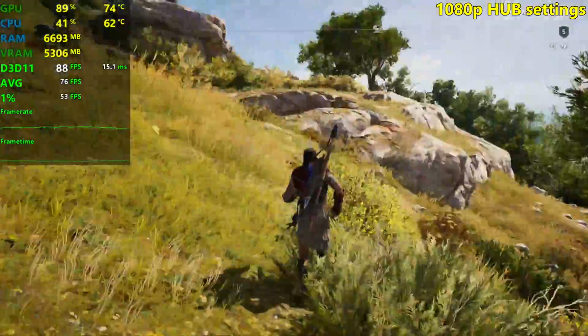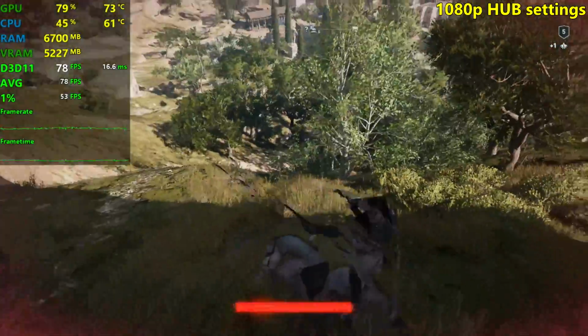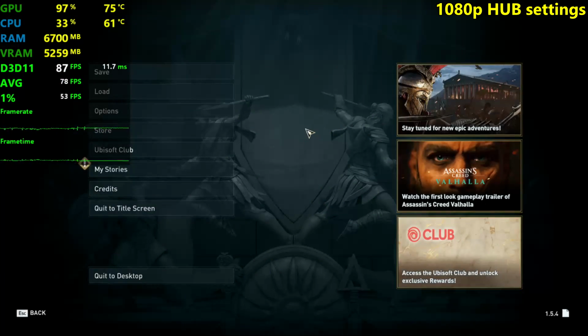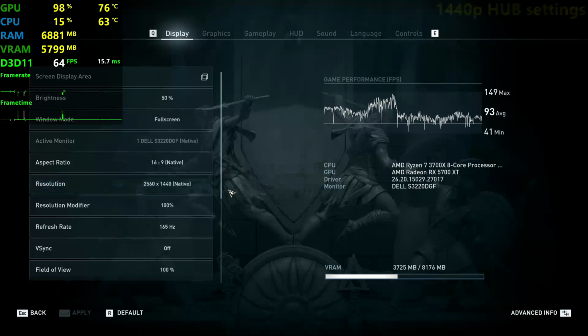Oh, no, don't do that! No, horse, why? Why did you do that? Oh my god. Anyway, 78 FPS average and 53 1% lows. I was pressing S for him to go back, but it just kept going forward. Jesus, man.